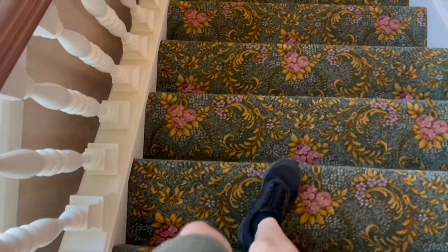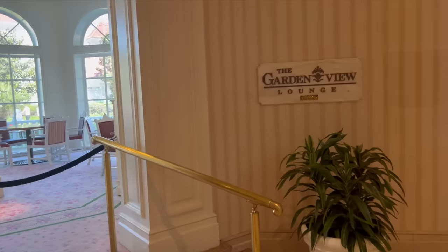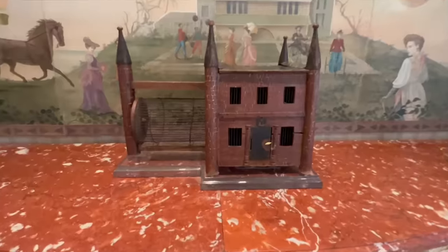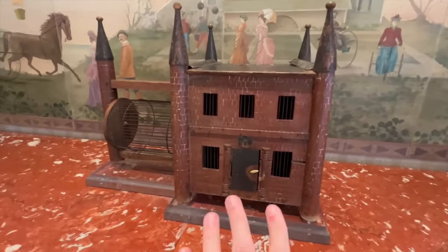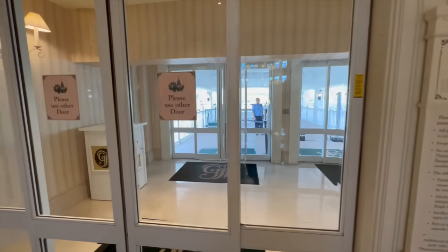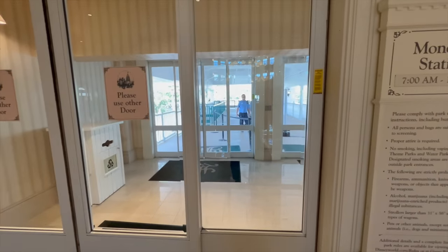Ooh, in my Skechers. So the second floor is basically a little shopping mall. They have lounges, tons of shops. It's gorgeous. I love that. This is another lounge called the Garden View Lounge. It's closed, but it's gorgeous. I don't know what this is, but it's giving house slash bingo. So this is the monorail station. You can see there's security there and you can just go on the monorail to Magic Kingdom.